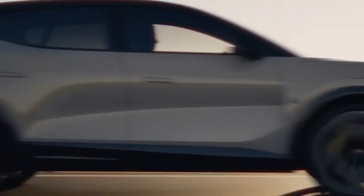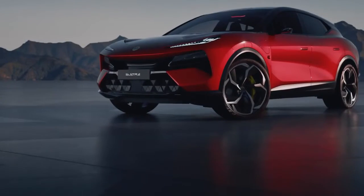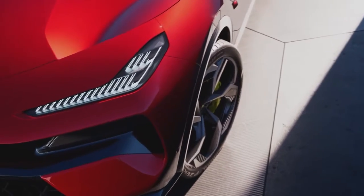So let's start with life. The all-new Eletre is the first Lotus lifestyle vehicle. Ben Payne and his team at the Lotus Tech Creative Centre have designed this stunning car, a new model with the soul of a Lotus and the usability of an SUV. Let's find out more.